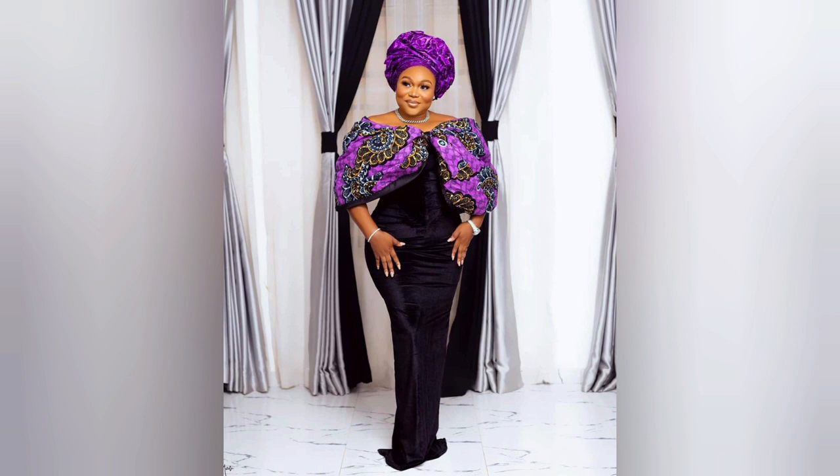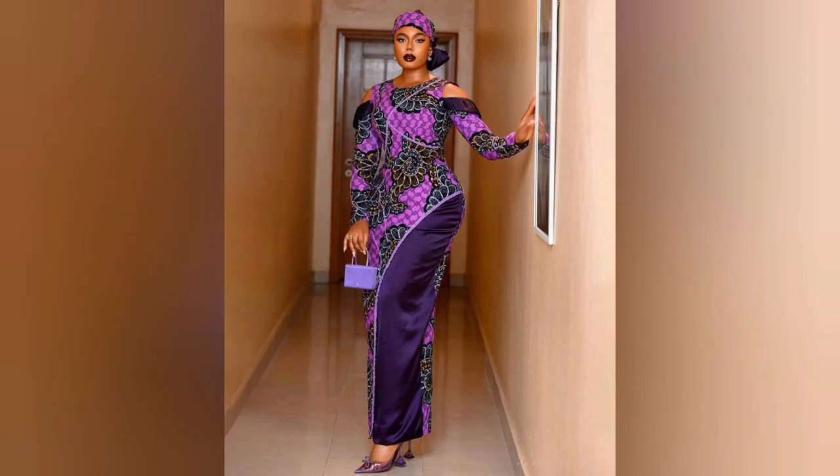Guys, this particular Ankara print trended last week, and this particular one is rocked by Ruth Kadiri. Still the same print rocked by Nancy Simmer. Guys, this is so beautiful. I love this Nancy Simmer style, so classy, well covered for any kind of event.